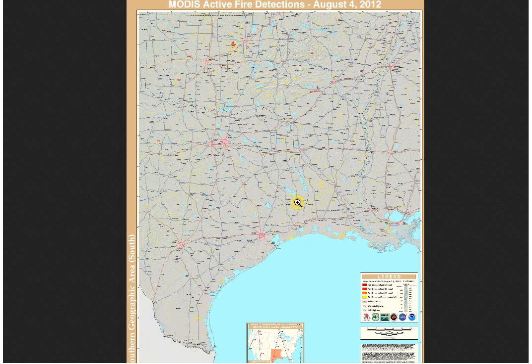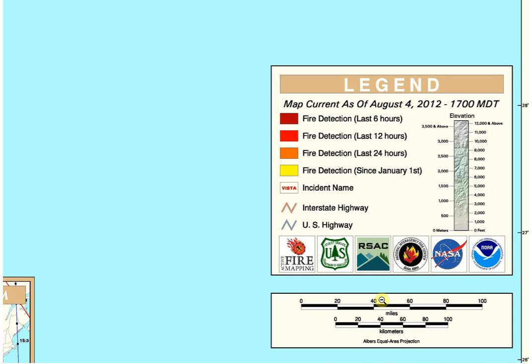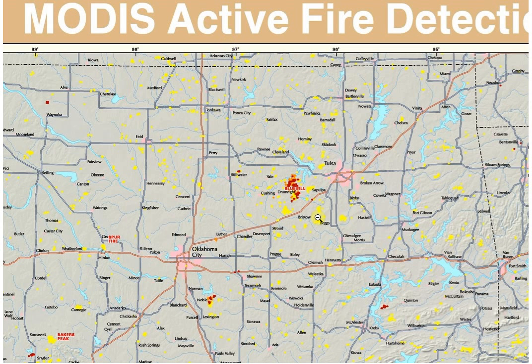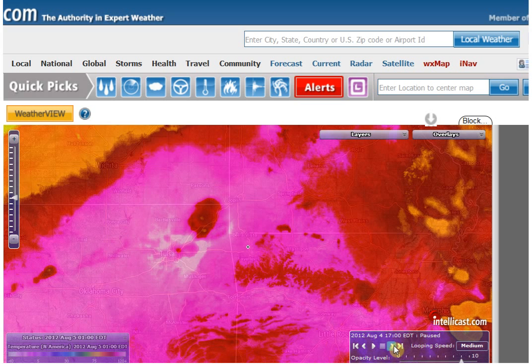There should be a key here somewhere you can click in. Here's the legend. So burnt orange is 6 hours, red is 12 hours, 24 hours. So the fire has been going for a while. Let's see. So going back to Telecast, I'm going to go ahead and click ahead.